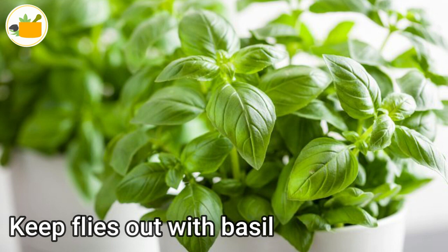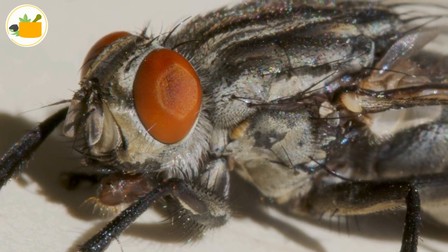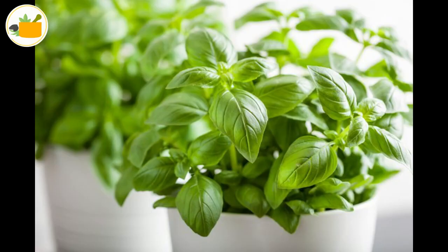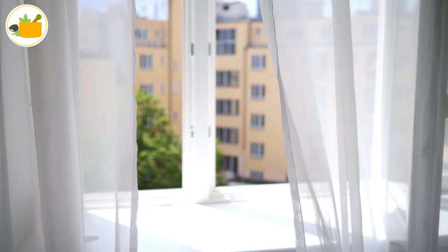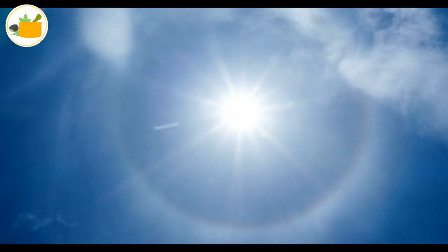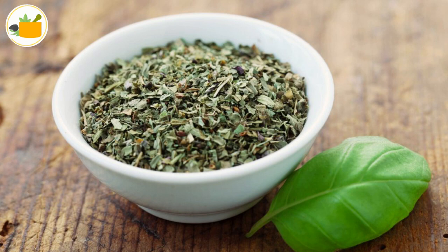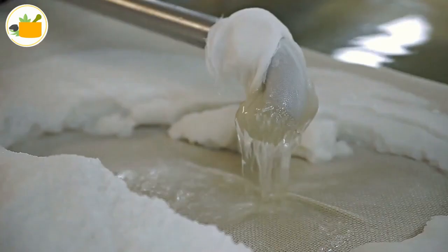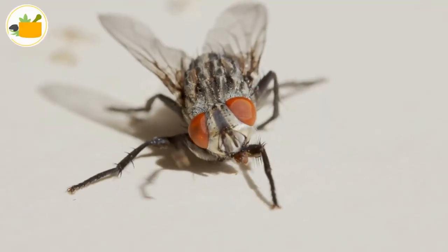Number 5. Keep flies out with basil. Flies hate basil very much, so they do not try to get closer to objects surrounded by basil plants. You can grow some basil in elongated pots and place them on the window sills inside or outside, depending on the weather. Even if you don't have the space or sunlight for growing your own basil, you can certainly put dried basil in cheesecloth pouches. Rub them a couple of times per day to make the scent stronger, and flies will avoid going inside through open windows.